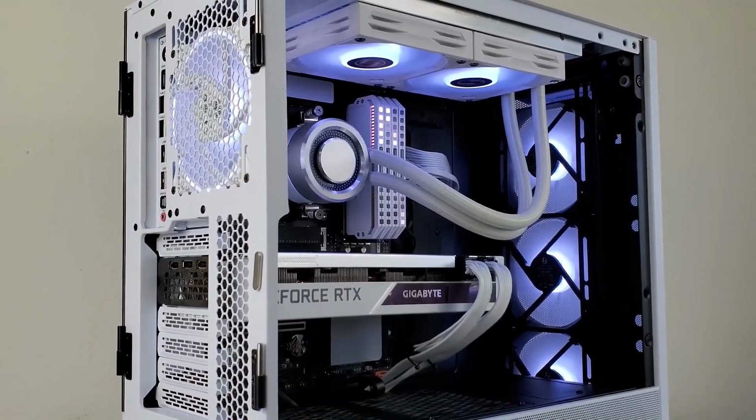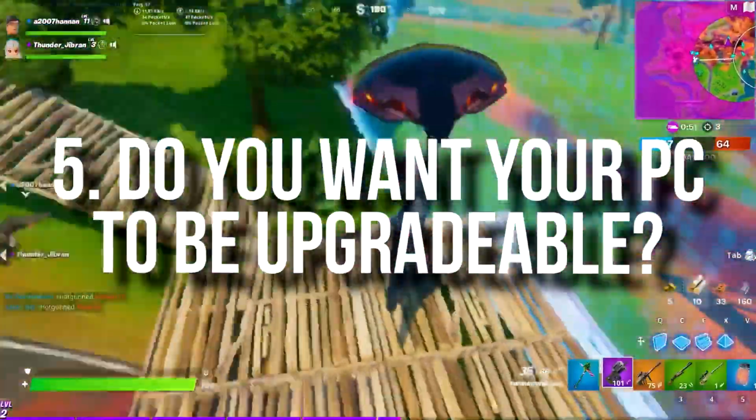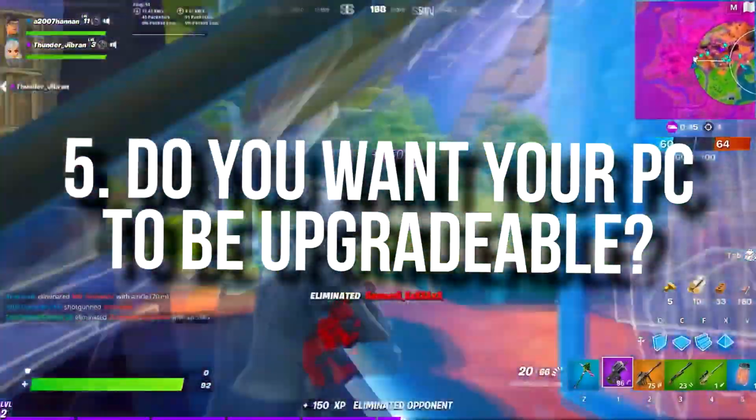You really don't need a gaming PC that's more expensive than that for that type of games. And the fifth and last step, we have another question, and that is, do you want your PC to be upgradable, or do you prefer that money to go into more performance, or maybe just save it?